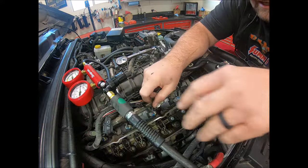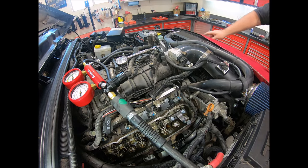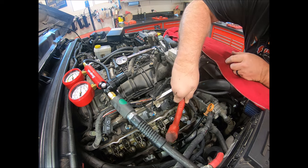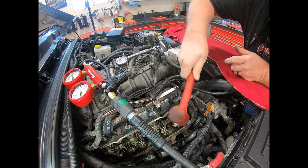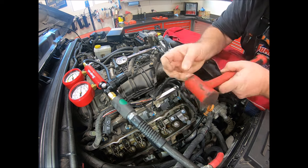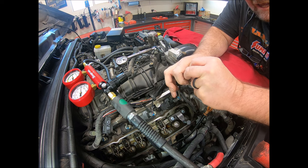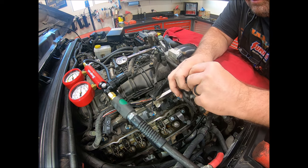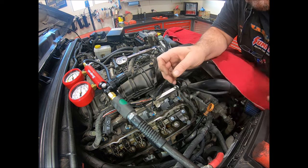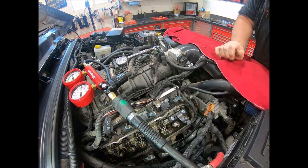Oh, also, before you get too crazy going on this, take a small dead blow and smack the retainer. What you're trying to do, that keeper is tapered and it sits up tight against that retainer. And when you're compressing this, you want to make sure you compress the retainer and the spring down away from the keeper. If it's still stuck in there, it'll play hell getting that apart.